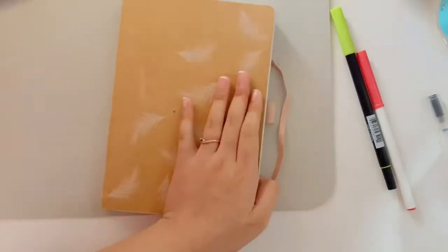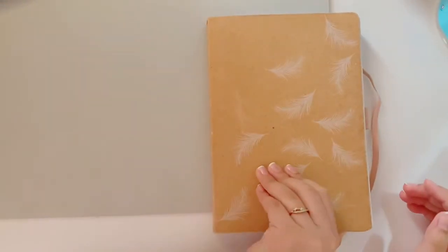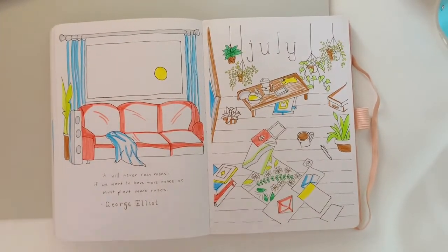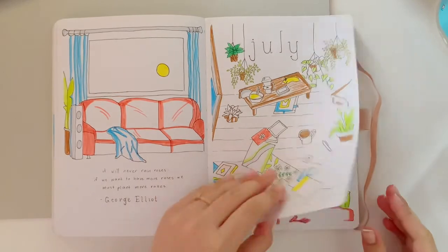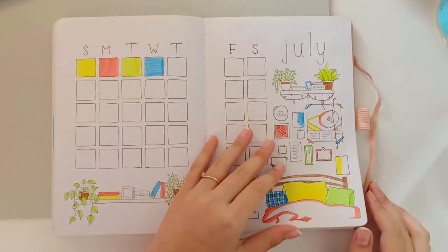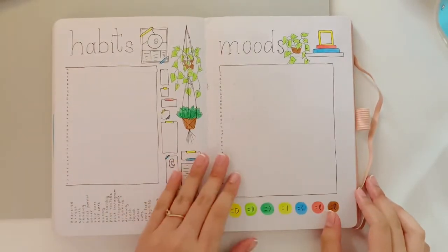Now, welcome to the final flip through of my July bullet journal setup. Now, I am actually quite proud of this. It looks really good in my opinion, and I feel like it's one of the best themes that I've made.